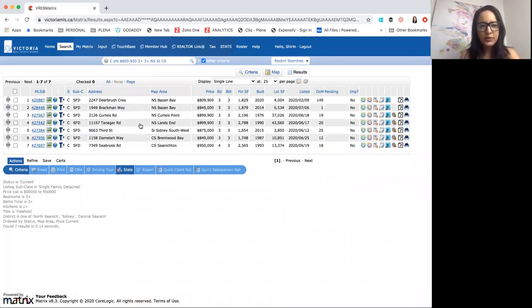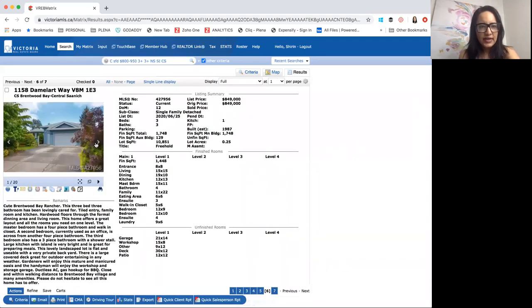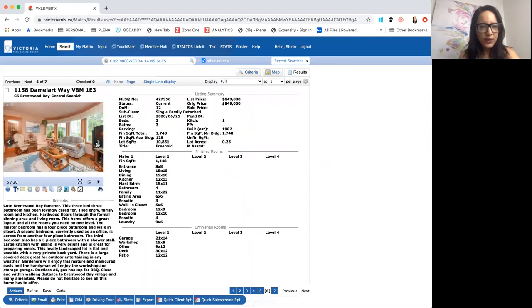Now let's look at these ones. Brentwood Bay, 849. It's an older home, built in 1987, but the land is big and it's been on the market for 12 days. Now, oh, it's a rancher type of home. Okay. Oh, it's cute. It's blue. It's well kept.